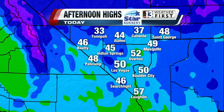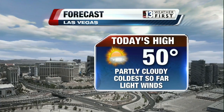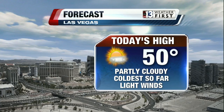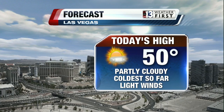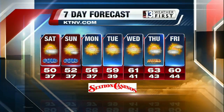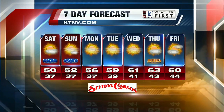For today, temperatures are going to be pretty chilly: 30s, 40s, and even some 50s mixed in. 33 is your high temperature in Tonopah, so very cold up towards the north, but Las Vegas a little bit warmer, 50 degrees. Keep in mind our average high temperature is 60 for this time of year, so we are way below average, but it's going to be the coldest day so far this year, excluding January, way back in time. 52 degrees for Sunday, 56 on Monday, and 59 for Tuesday.